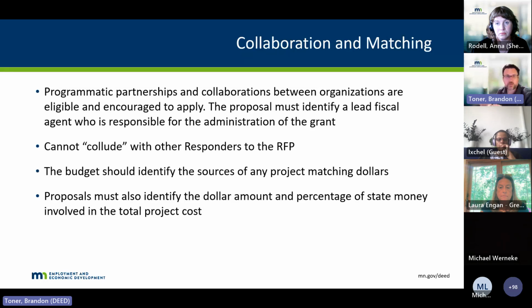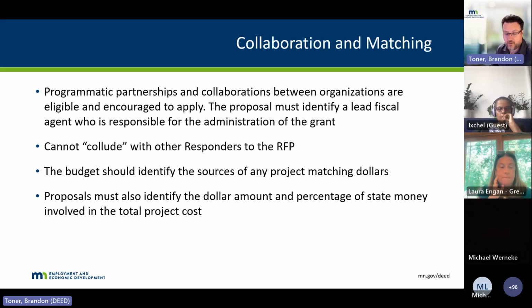How does that all work together? And do they really need the funding? Would that funding be better used elsewhere, by an organization that didn't get a direct appropriation? We do take that into consideration. That's not to discourage legislatively mandated grantees from applying if they have a great project that is over and above what they're already getting state funding to do.